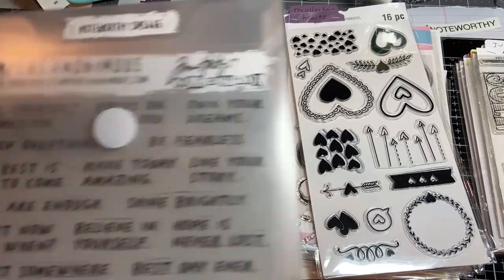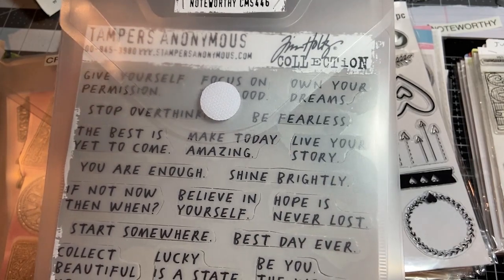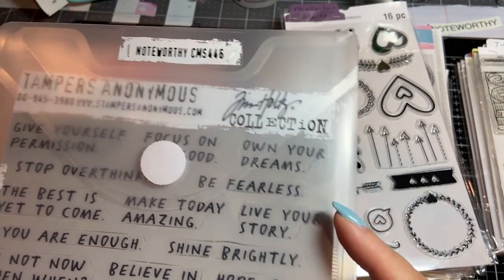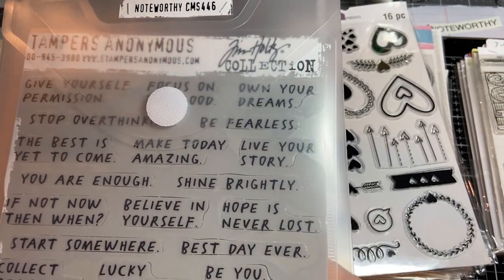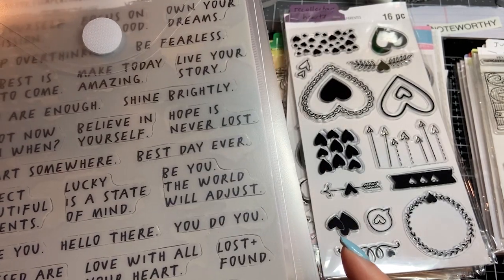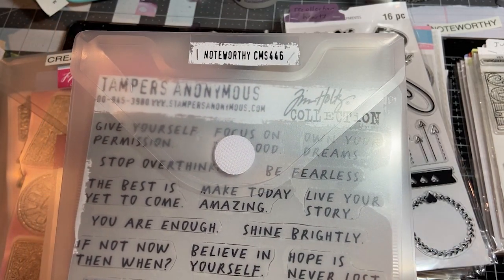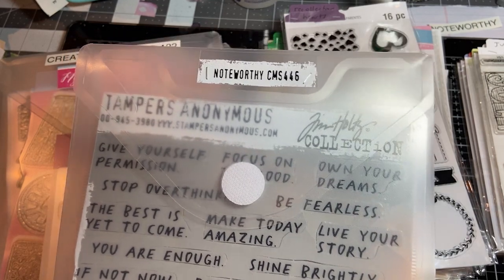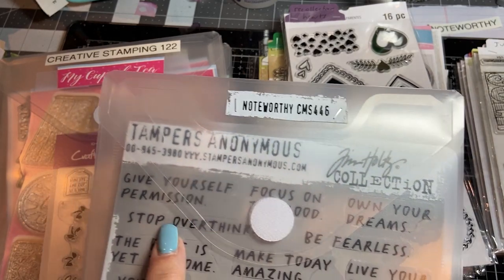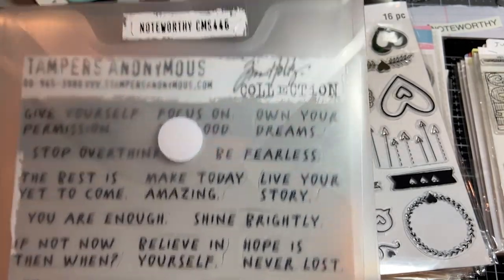And then on Etsy, I got this Noteworthy by Tim Holtz. This, again, is what I'm dealing with right now. It has lots of words on here. Live your story, be fearless, own your dreams, make today amazing, shine brightly, hope is never lost, believe in yourself, best day ever. You do you, limited edition, hello there, collect beautiful moments. If not now, then when? You are enough. The best is yet to come. Stop overthinking. Yep. So I got this one on Etsy. So that's that stamp set.